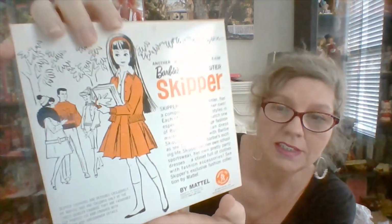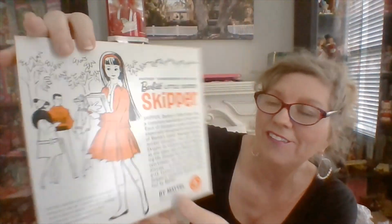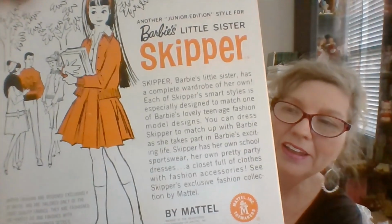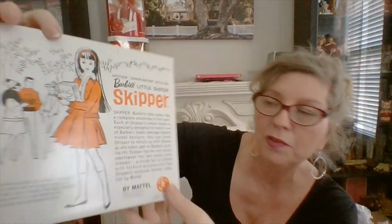So this is the little back of the outfit, and it says, Skipper, Barbie's little sister, has a complete wardrobe of her own. And I'm not going to read all that, but there it is. If you want to read it, I'll put it up there, and then you can stop it and read it if you want to read it. But I'm glad to have this. I think, what's the name of this? Sunny something. Sunny Suit. I think it's Sunny Suit. Or Sunny, I don't know.